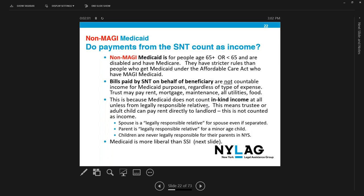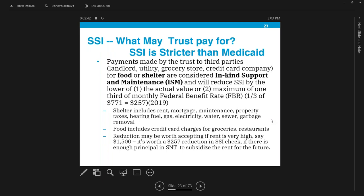And these bills are okay because Medicaid does not count in-kind income at all unless it's from legally responsible relatives. So that means the trustee of the trust or an adult child can pay the rent directly to a landlord and it's not counted as income. But if a spouse pays the rent, that's income because they're legally responsible. A child is never legally responsible for their parent, so if they pay the rent for the parent, it's fine. It doesn't count. But Medicaid is much more liberal than SSI.